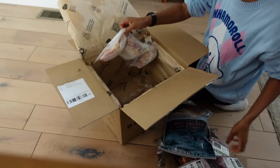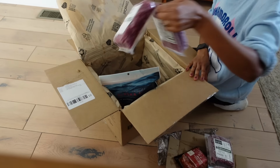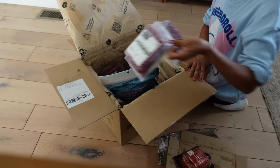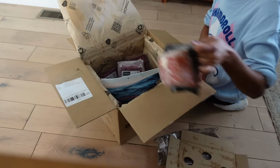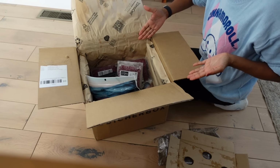So I'm just gonna take this whole box with me downstairs, and I'm gonna put all this stuff in the freezer, because I already have proteins out for this week. But that is my Butcher Box. Enjoy.